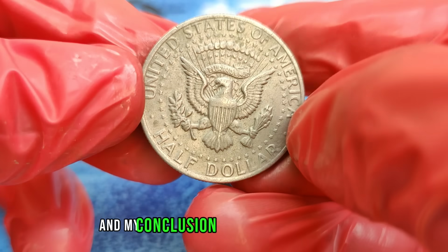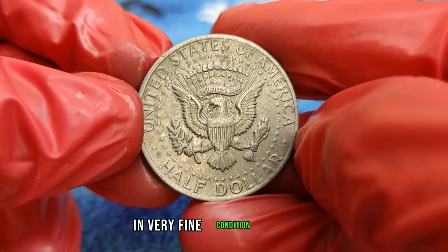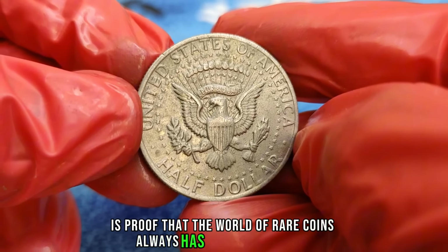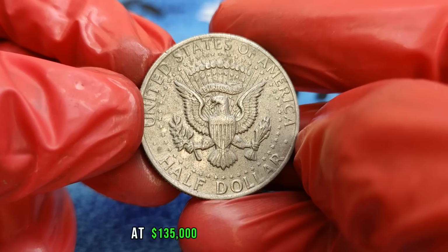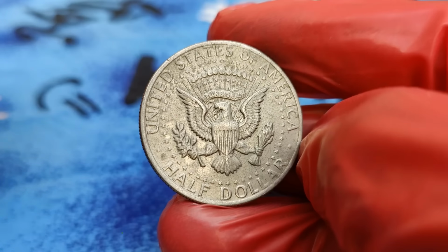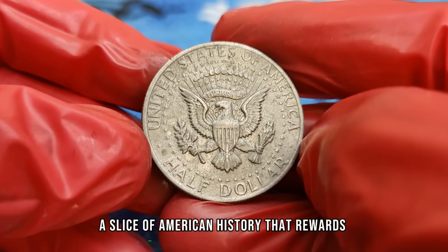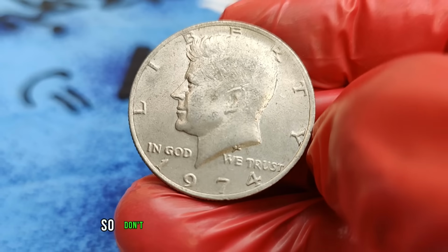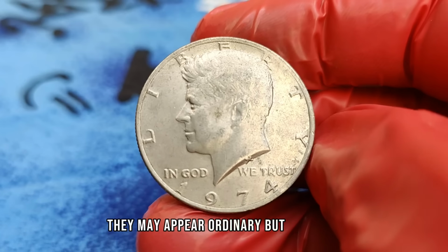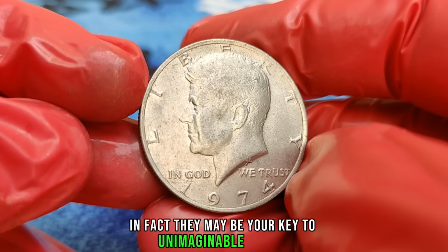And my conclusion? The 1974 Kennedy half dollar without a mint mark, in very fine condition with its breathtakingly beautiful look, is proof that the world of rare coins always has surprises waiting. At $135,000 today, and climbing, this coin is not just a piece of money. It is a masterpiece, a treasure chest, a slice of American history that rewards those who recognize its power. So don't overlook the mid-1970s Kennedy halves. They may appear ordinary, but as we've just seen, some of them are far from it. In fact, they may be your key to unimaginable wealth.